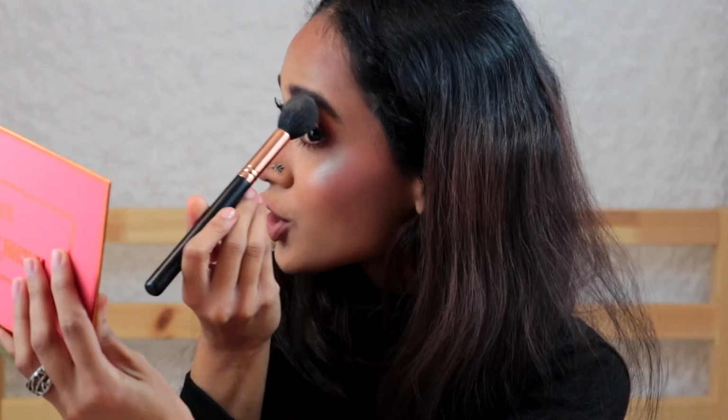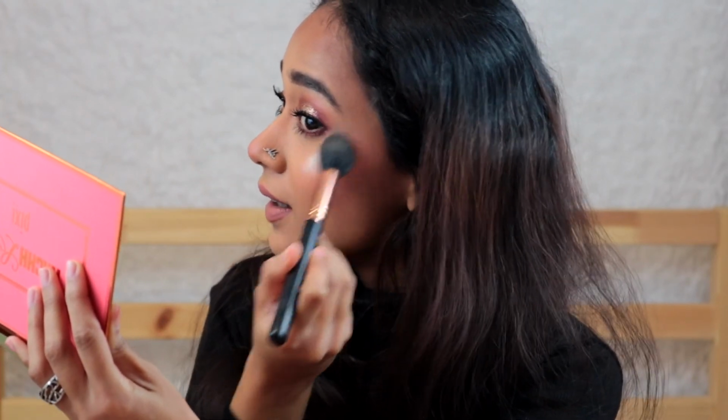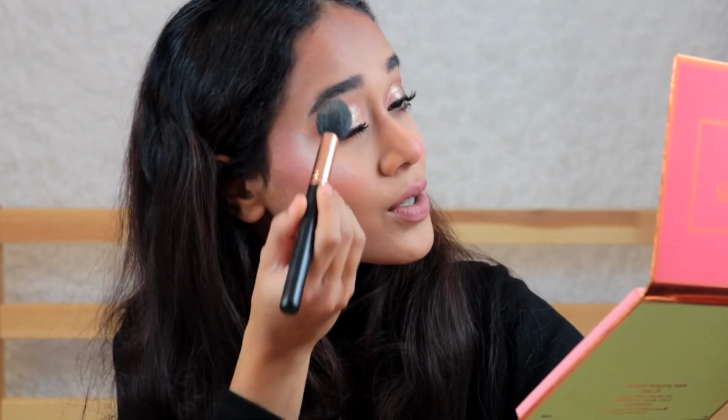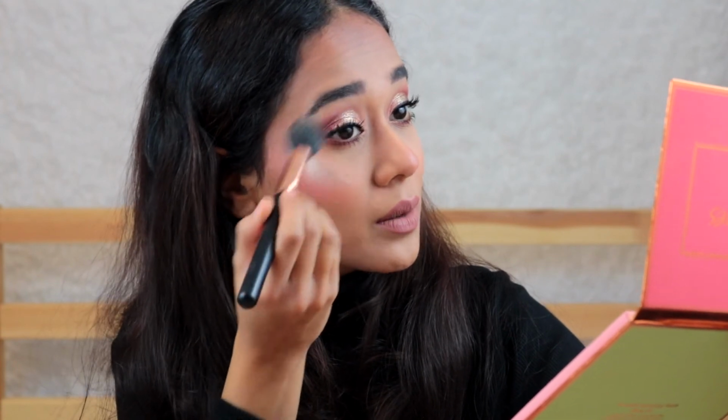You see that? And that's exactly what she means by layering the highlighter. I am obsessing over this highlighter. I've gone overboard just so that you guys can see it on camera, but I just love that. Oh my god. I'm going to go ahead with lace on my nose.